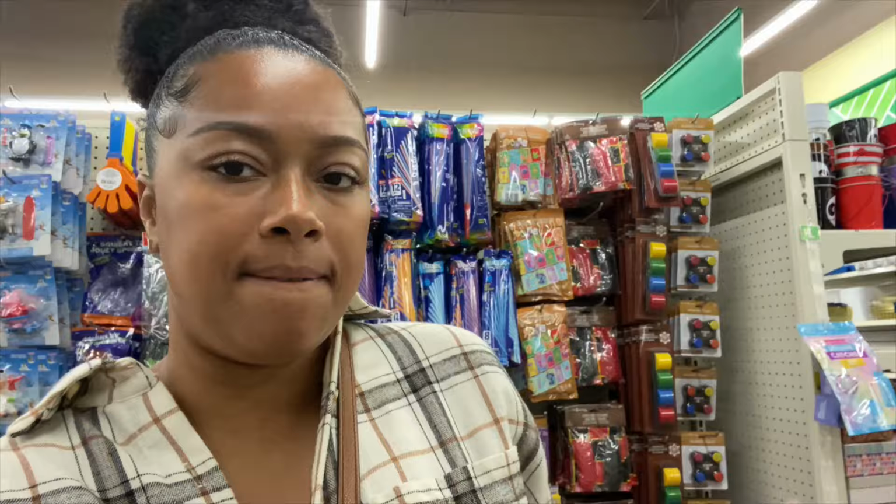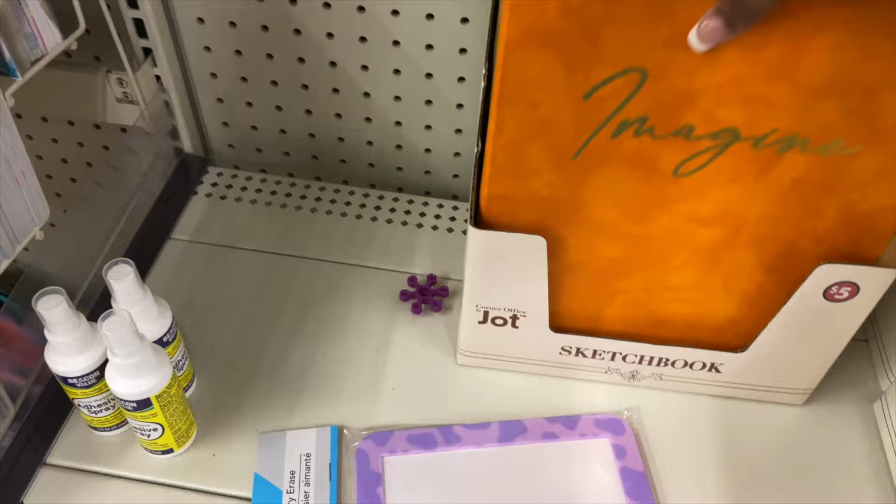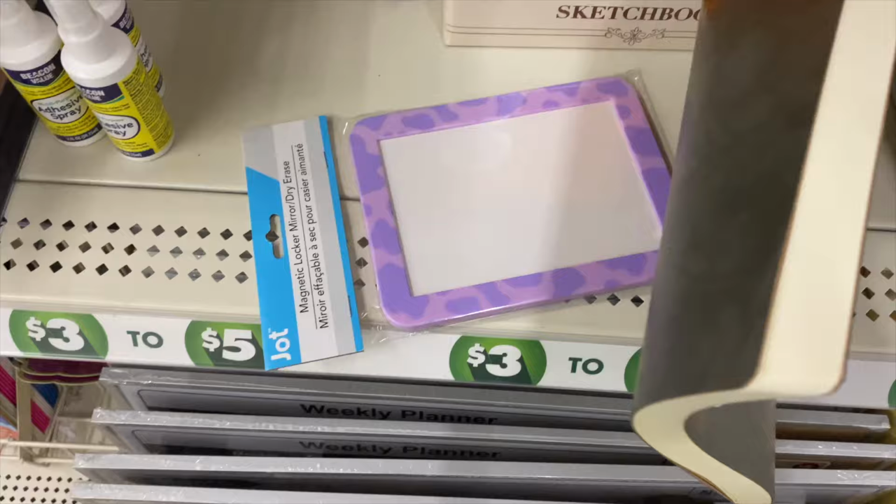I'm in Dollar Tree and look what I found. This is so cute to write down what we're gonna have for dinner every day. I love it, so I'm gonna go ahead and get it. And it's only $3. Look at these thoughts, ideas, and then they have imagine. These are so nice. This is the one that I have. I'll put this up in my kitchen somewhere.